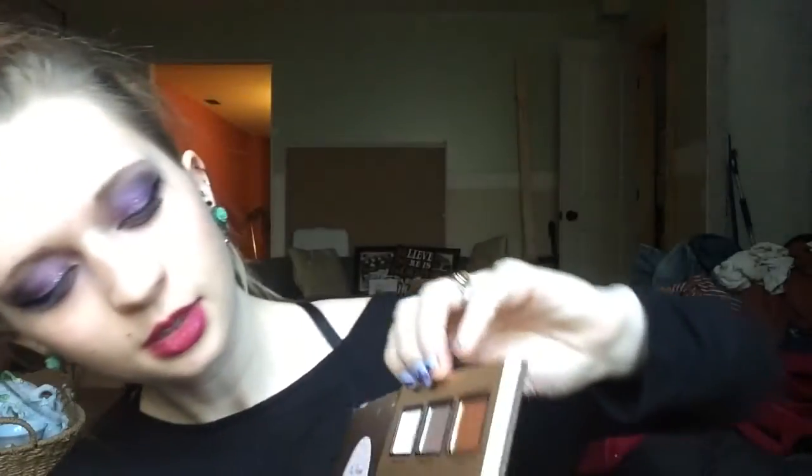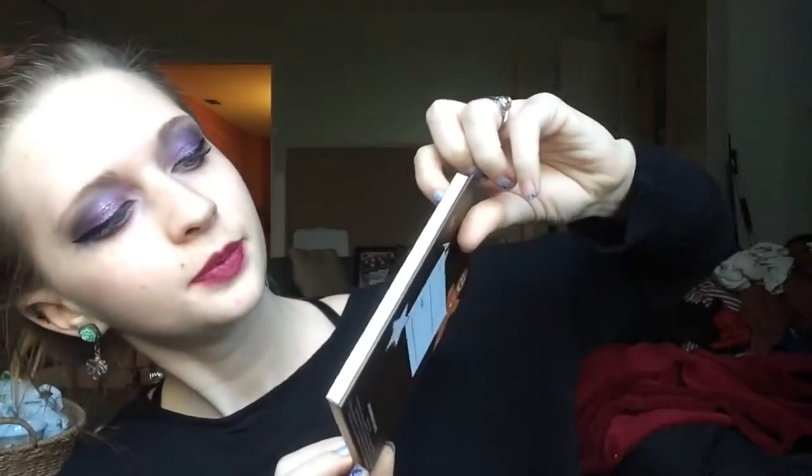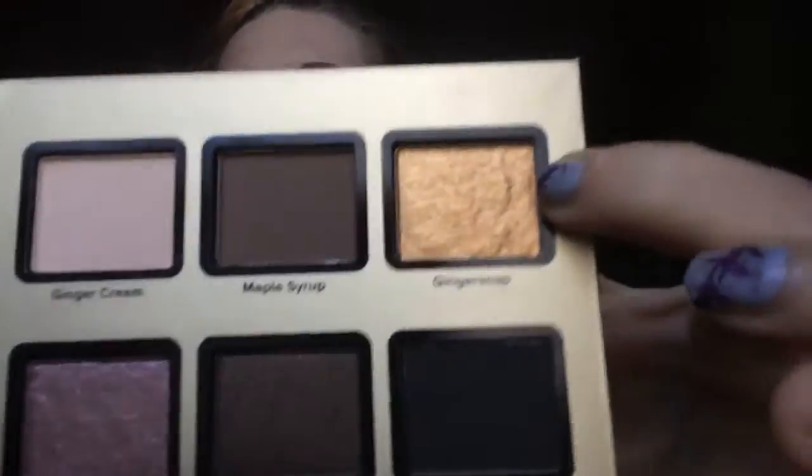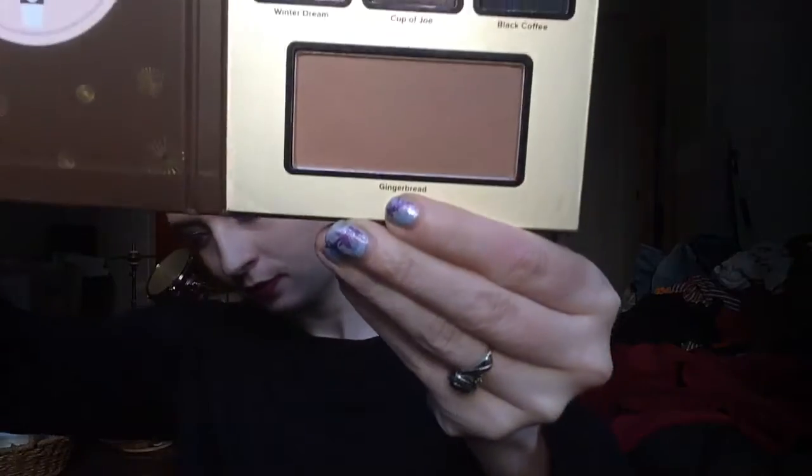I love Too Faced. I don't know if I can say that enough. This is gingerbread cookie. And we got ginger cream. Maple syrup. Ginger snap, that's my favorite, look at it. Black coffee. Cup of Joe. And winter dream. And these are the six eyeshadows that are at the top. Oh, this one has a bronzer. It's gingerbread. Banana! My best friend.